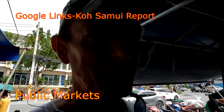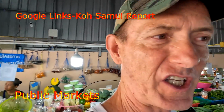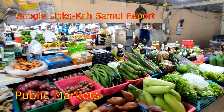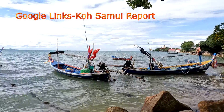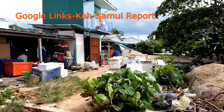But you have to know what to do with the food. It's not all packaged and ready to just heat up in your microwave. You have to know how to cook food, how to prepare it. It's actually not far from where we're staying. A lot of the fish you're seeing in this market is caught by these local fishermen.